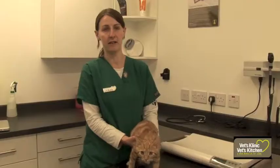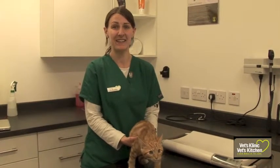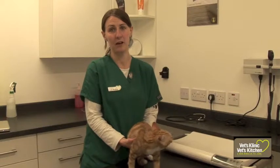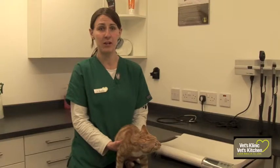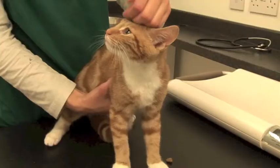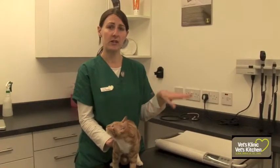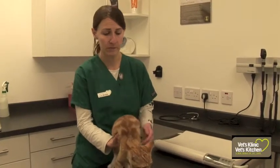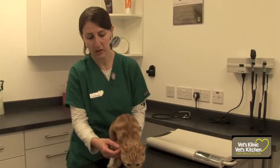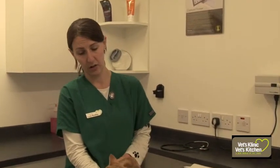When they are kept inside, just make sure that they've got lots to do. So sort of bringing the outside inside, really. Lots of catnip, cat grass for sensory stimulation, mental stimulation. Just make sure that they've got lots of toys to play with, and try and change those toys on a daily basis so that they're not too bored. Also lots of stimulation from yourself, lots of stroking, lots of interaction with them, that's always a good idea.